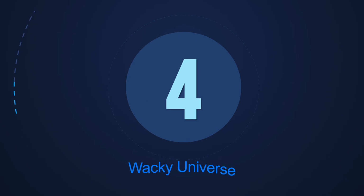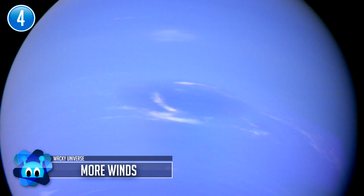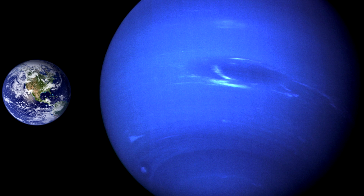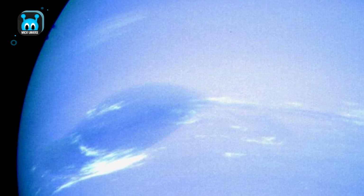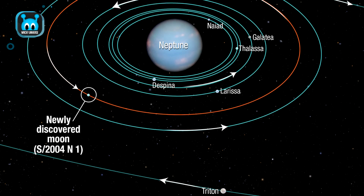4. More winds. We've talked a lot about winds on this list. It seems to be the preferred weather condition of the solar system. Even with all that, those winds pale in comparison to the ones that happen on Neptune. This planet is said to have the most violent gusts in the solar system, reaching incredible speeds of 1,500 miles or 2,414 kilometers per hour.